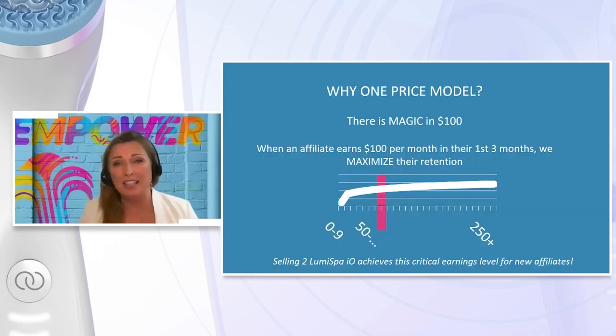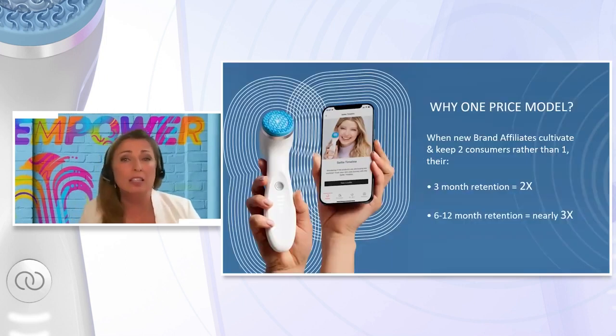We know from our own data that brand affiliates who have monthly earnings of $100 in their first 3 months have optimal retention and development. Improving the sharing bonus helps brand affiliates to get to this critical benchmark more quickly, because selling two Lumi Spa IO systems will help them achieve this critical earnings level. Also, when new brand affiliates cultivate and maintain 2 consumers rather than one, their third month retention will double and their 6 to 12 months retention will nearly triple.